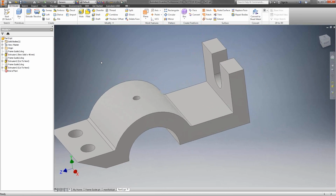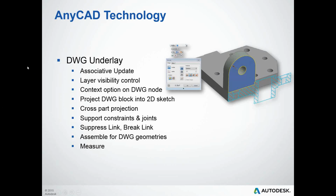Okay. So you'll notice that I talked about that you can also constrain some of these AnyCAD underlay or DWG underlays. You can bring them into an assembly. You also have the option of suppressing the link or breaking the link, just like if you would have an adaptive part or anything like that. So you can break those links. It also supports constraints and joints whenever constraining to another part inside of your assembly. So it's really, I'm a big fan of this new technology that they brought out, and I hope you guys see it as well.